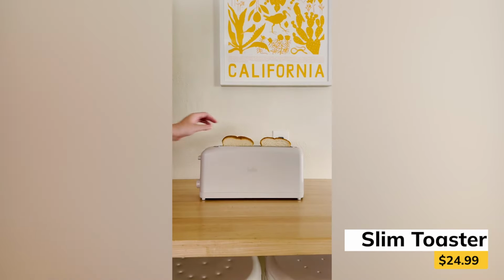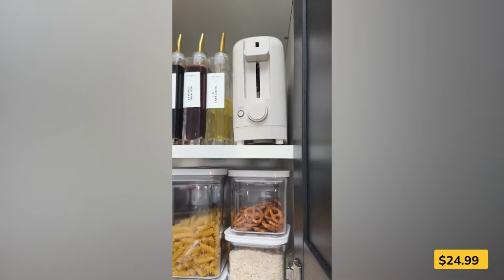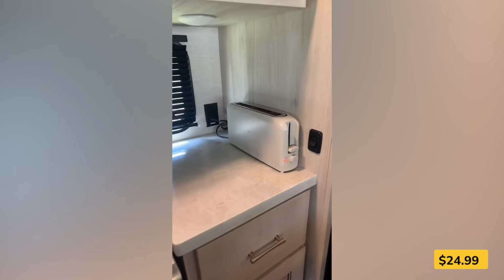Small kitchen? No problem. This slim toaster fits anywhere without sacrificing power or style. Its long, extra-wide slot handles everything from classic slices to thick sourdough or bagels with ease. You can fine-tune your toast with 6 browning settings and quick reheat or cancel buttons. With easy cleanup and an automatic shutoff, it's the perfect mix of compact design and everyday convenience.